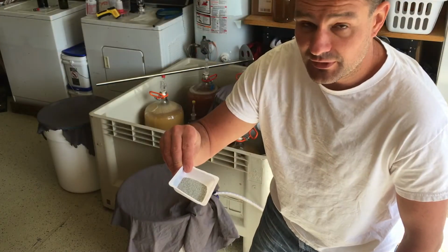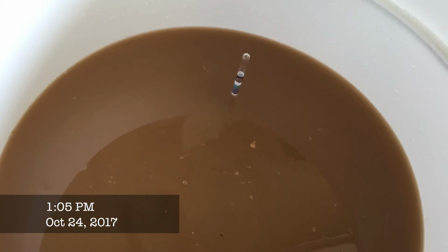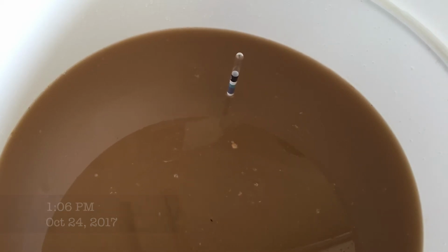Today I'm going to rack the wine off of its current set of lees, which is from only half fermentation, 50% done, and I'm just going to rack them all into a new container where they can continue fermenting until I decide to bottle. We're going to add a small amount of bentonite. This hydrometer is rating about 1025.